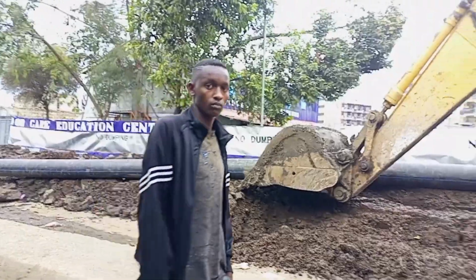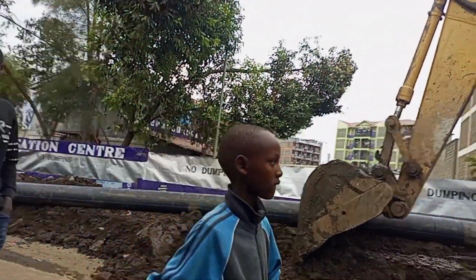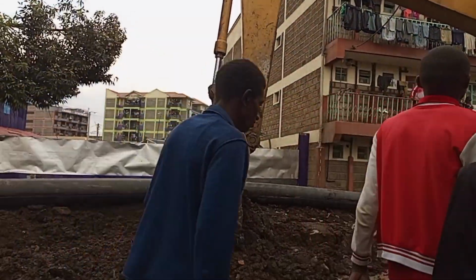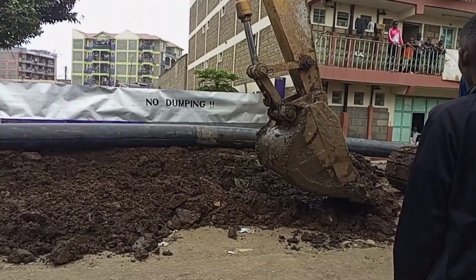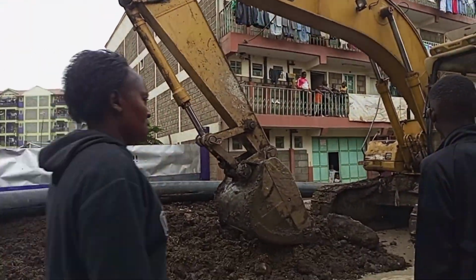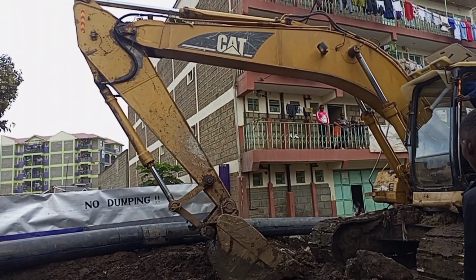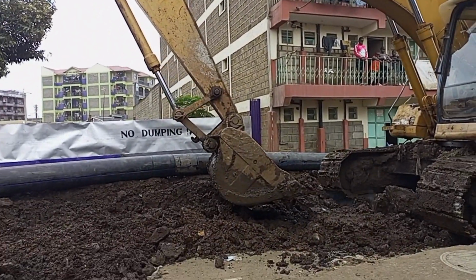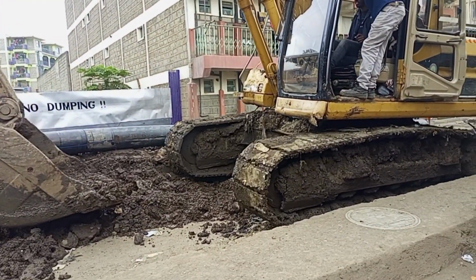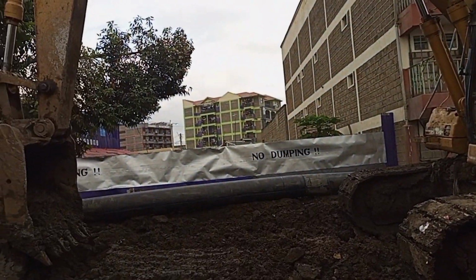Yeah, guys, you can see how the head is stretching, trying to push the pipe to the other side where they dug the trench. You can see it on the video, guys. I think the pipe was so heavy, and also so long, from the other side to this side.